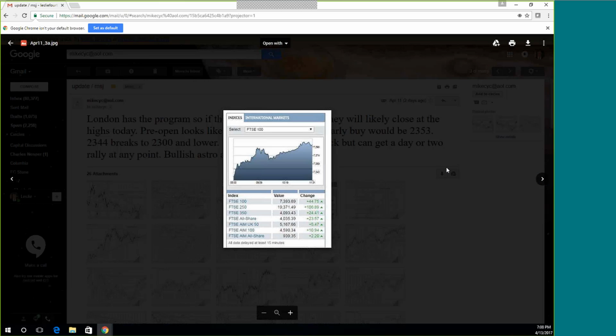And this is an interesting point. This is the FTSE 100. What I like to do is look at it periodically throughout the day, because our markets, many times, not every day, but it's not very unusual, there's somewhat of a middle, almost a high probability that we will follow what the London market, the FTSE 100, does.